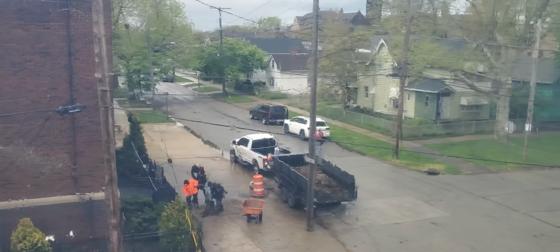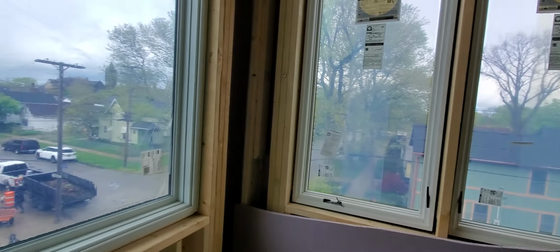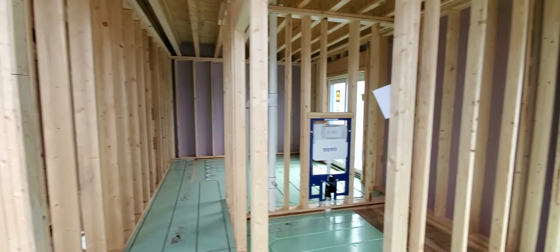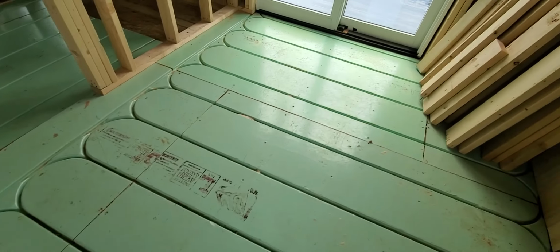Okay, I'm in a new construction house here in Tremont area on the corner of Auburn and West 11th. It's a view from the corner. This is the third floor, and this is the third floor bathroom right here. They're going to have heated floors. That's what all these little grooves are in here.